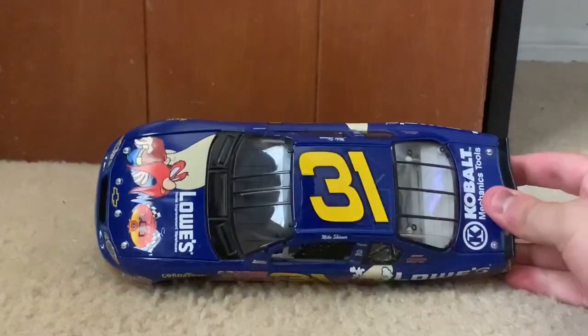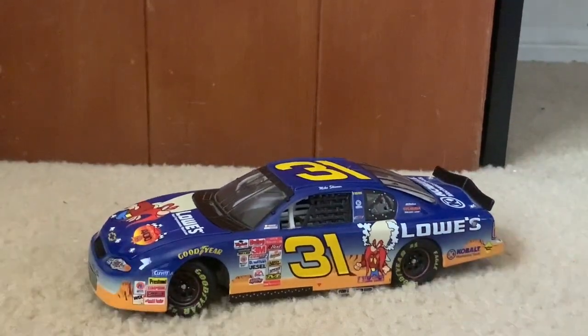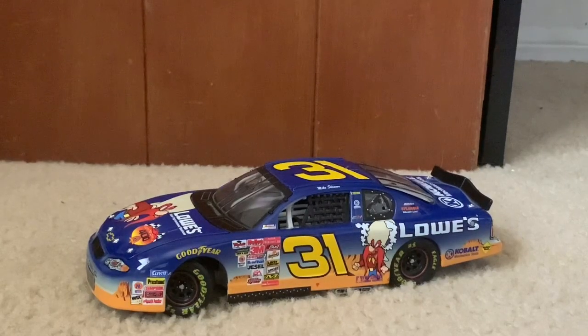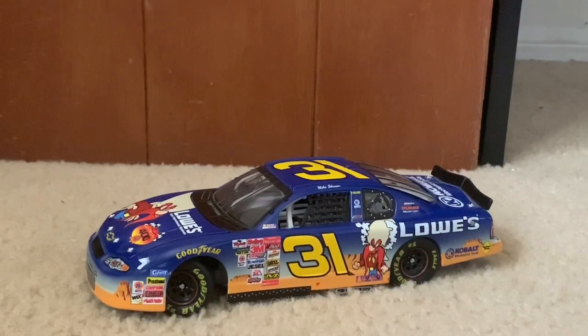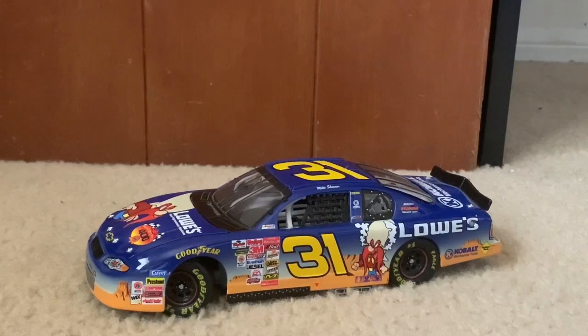Okay, besides bashing on Yosemite Sam, this is not a bad scheme. Although I prefer Steve Parks better. I don't know a lot about the Looney Tunes paint schemes, I will admit. I know the Gordon one, Johnson, Harvick. I gotta look at that again because the Looney Tunes cars are obviously rare as hell. So I guess I gotta look up the Looney Tunes paint scheme. So anyway, this is Mike Skinner's car. On to the next one.